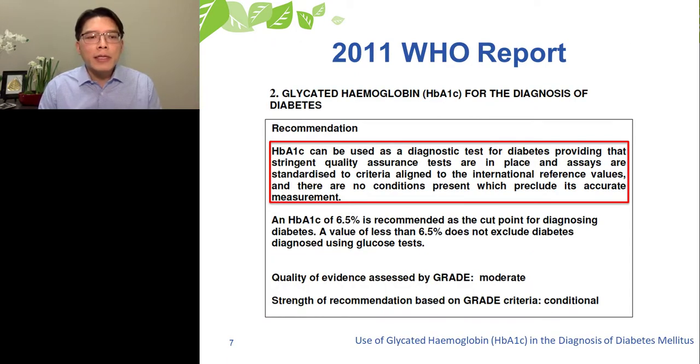So the use of A1C for the diagnosis of diabetes is now a universal standard, and that was defined in the 2011 WHO report that recommended the use of A1C. And what I want to highlight in the recommendation here is that it can be used as a diagnostic test for diabetes, provided that stringent quality assurance tests are in place and assays are standardized to criteria aligned to international values. And so this is where the role of proficiency testing has really helped to ensure that the use of A1C in the diagnosis continues to be reliable.